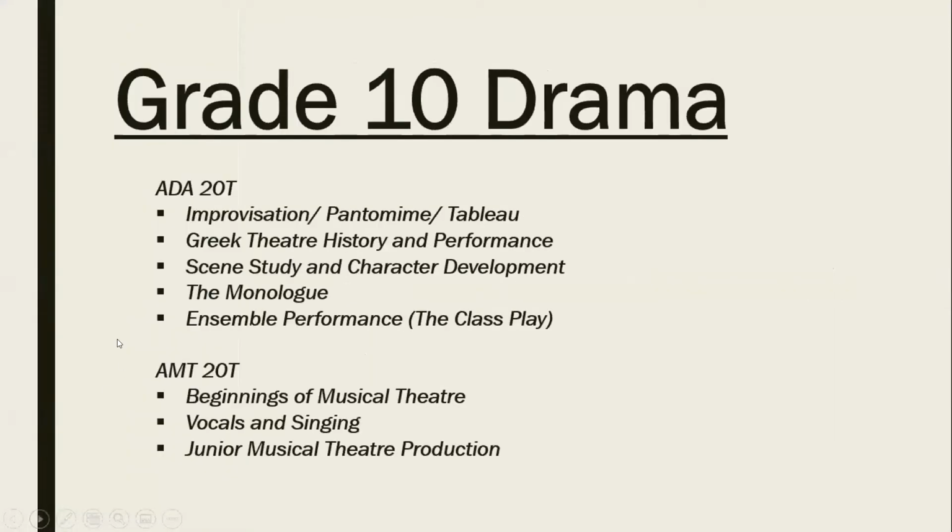In grade 10, you have the 2 courses, drama, and then again, the musical theater course. So in drama in grade 10, we basically have similar expectations to grade 9, except we add in the Greek theater history and performance. And we also look at more scene study, in-depth character development. And then again, you also have the beginnings of musical theater, vocals, singing, and you don't have to be a singer. We train you. You get to work with some top vocal teachers that we have here at Rock, and they help guide you in the course.